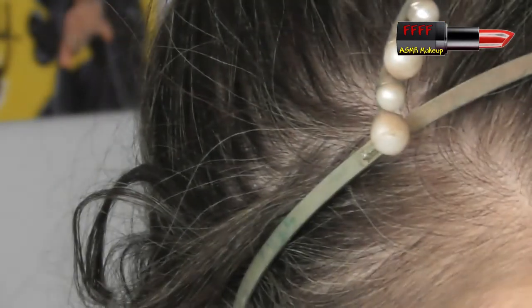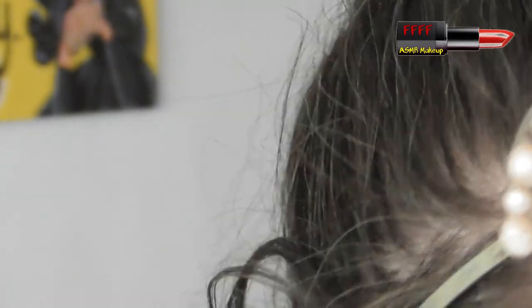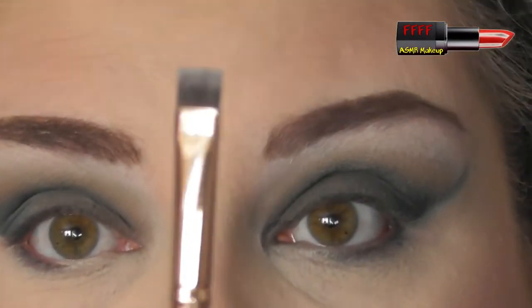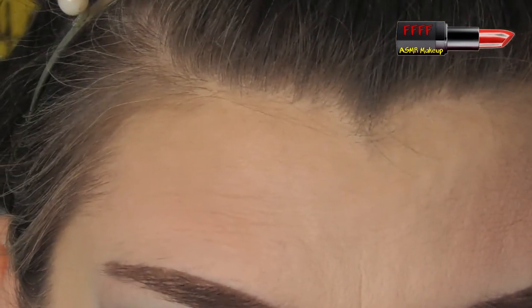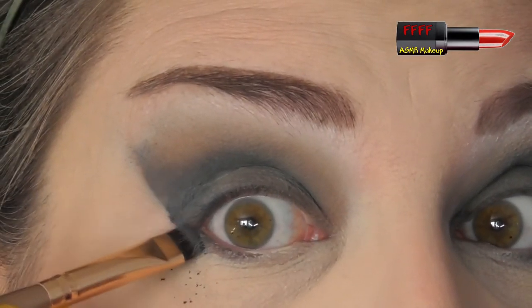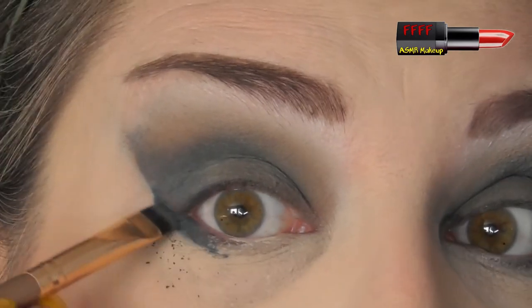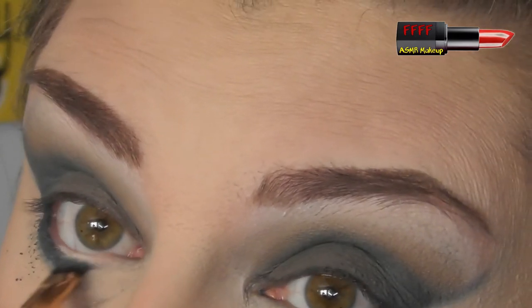I am back. Right, let's finish off this eye look. Now, I'm going in with this flat top brush and I'm going to go back into shade number 2, which is that deep teal. I'm going to connect it up and I'll run it along. Okay, should have tapped that brush off underneath my lower lash line.